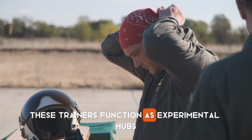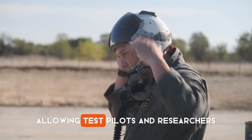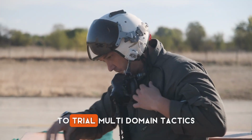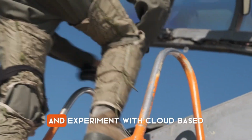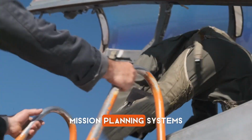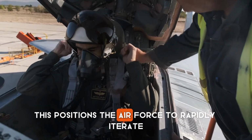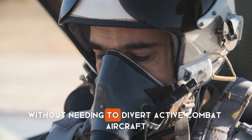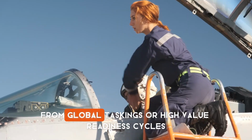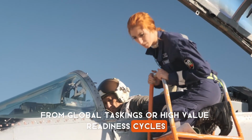These trainers function as experimental hubs, allowing test pilots and researchers to trial multi-domain tactics, test secure communication protocols, and experiment with cloud-based mission planning systems. This positions the Air Force to rapidly iterate, test, and field innovations without needing to divert active combat aircraft from global taskings or high-value readiness cycles.